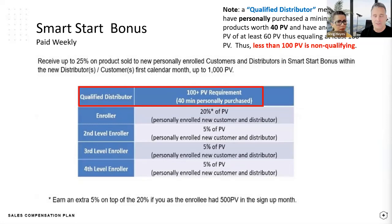Yes, Kai? Yeah, I would like to add to that. Yes, it's a 40 PV that is officially required by LifeVantage in order for you to be in the business and get paid. But actually, you won't get paid if you only have 40 PV. But if you do not have the means, there's another option for you to get paid. Enroll customers until your personal volume increases up to 100 PV.